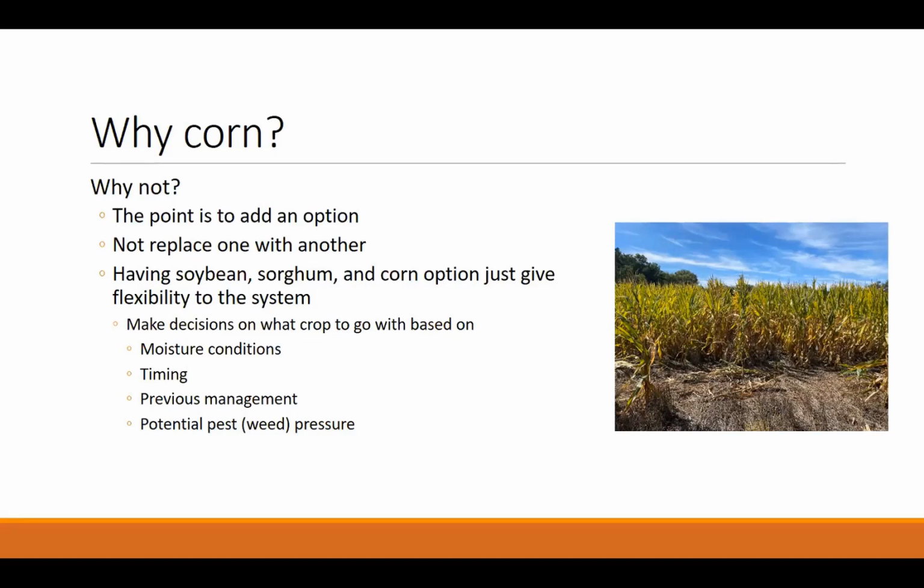It's not meant to have us replace one with the other. It's more along the lines of having better options available for our summer crop within our double crop system. Having all of those adds a lot of flexibility. You can play the markets a little bit better, maybe moisture conditions at certain times. We'll talk about how the timing of some of these systems differs, and how we can play the moisture conditions and timing of operations. Previous management matters too: if you sprayed some sort of herbicide on your wheat, maybe you can't go into corn or sorghum, but maybe you can go into beans. And then potential pest pressure.